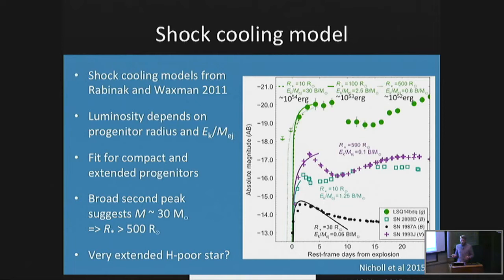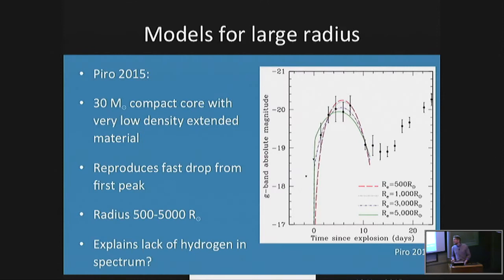At least. So one model for this was proposed by Tony Piro. He took our data and modeled it with a slightly more realistic progenitor structure. The Rabinak and Waxman model is pretty much just a power law density structure in the envelope. He took instead a 30 solar mass compact core, so our estimate for the main peak, and surrounded this with low density material extending to a large radius. So he modeled from 500 to 5,000 solar radii, and found that this model reproduces both the fast rise, and actually the low density material also allows for this fast drop off of the first peak. So we got really nice fits for this.